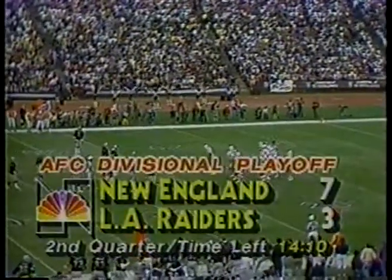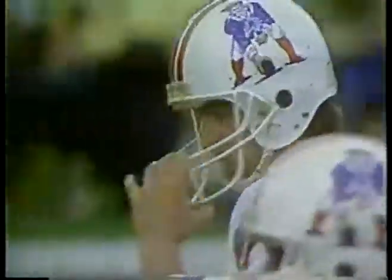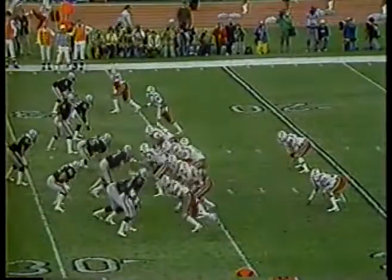14 minutes and 10 seconds left in the second quarter. The New England Patriots leading the favored Los Angeles Raiders 7-3. The missed 44-yard field goal by Barr, and Eason sets up at the 27.